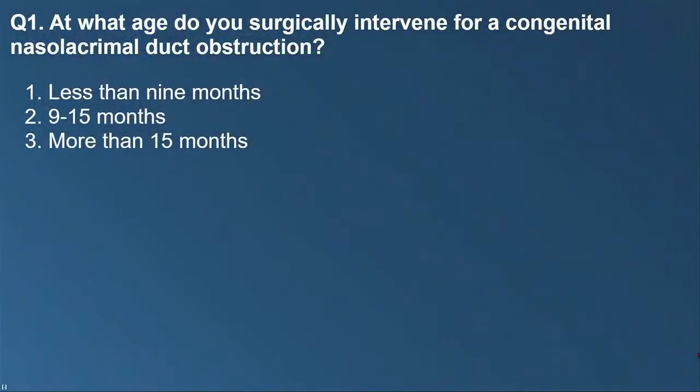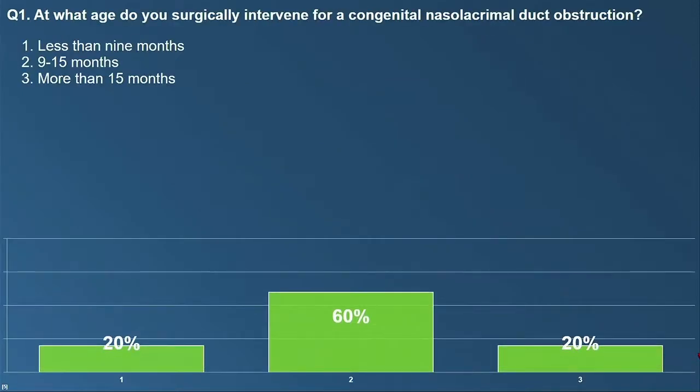So the question one is, at what age do you surgically intervene for a congenital nasolacrimal duct obstruction? Less than 9 months, 9 to 15 months, or more than 15 months? Well, if you read the recent paper by Brian Money, you might actually think it should be around 9 months. It's perhaps a game changer in terms of a very large study. I personally will always wait till 1 year, but if a kid is going to be asleep at my hospital, if they're so severe, I'll probe them earlier in the operating room. It looks like most people are in that range, which is, I think, reassuring and I think proper.